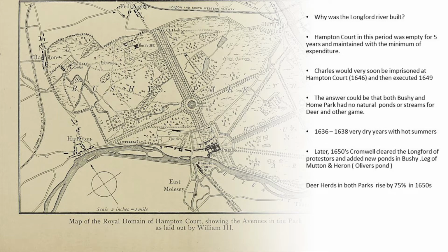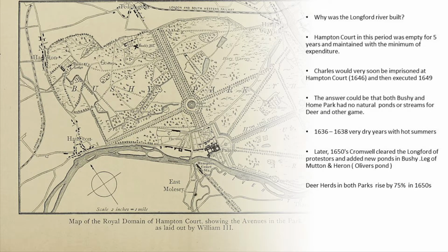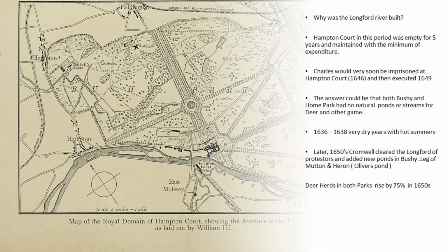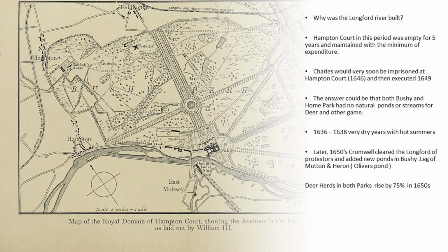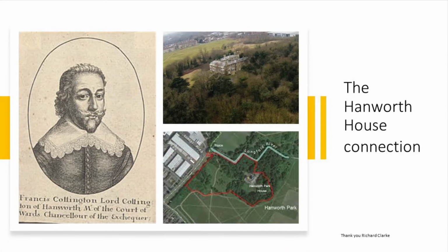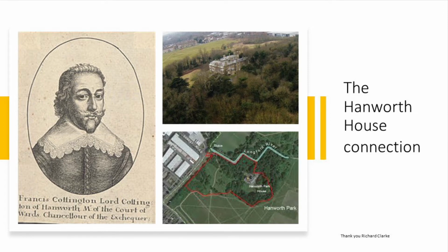They wanted to bring water, normal water, river water, into Bushy and Home Park. It wasn't for drinking. You couldn't drink it. Unless you had a death wish, you certainly wouldn't have drunk this water after it had travelled 11 miles from Longford. So it was really purely just to bring water, I think, into the gardens and the park, Bushy Park and Home Park.